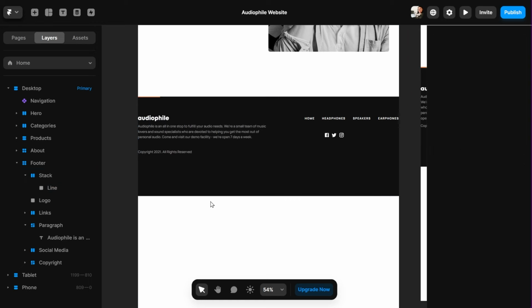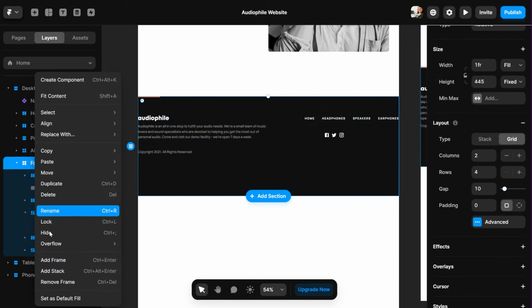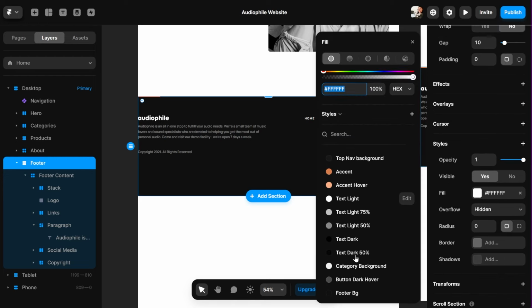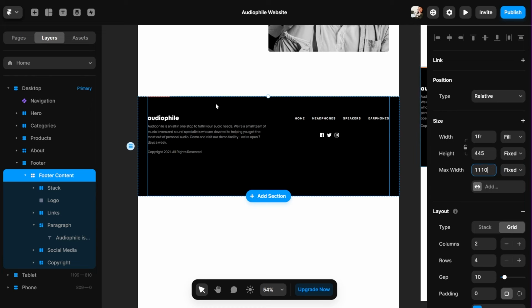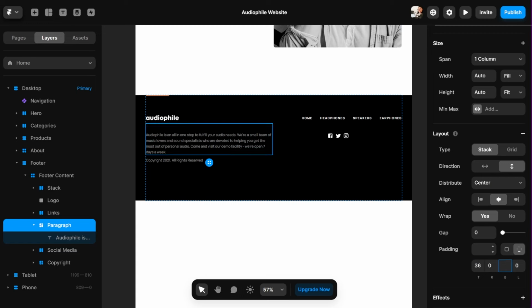Now at the moment, all the footer content was going all the way out to the side edges. I wanted to limit the max width of the footer content, so I put everything into a new stack. Then I renamed the old footer to footer content and the new parent to footer. Then I set the correct background color on the parent, and in the footer content added a max width of 1110 pixels. And now the footer content wasn't going all the way out to the sides, but was centered within that max width.